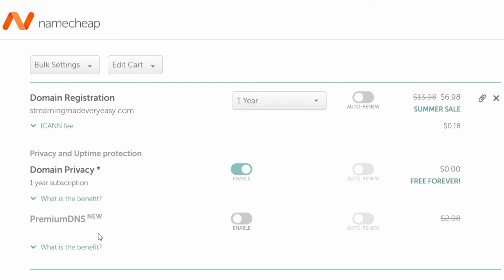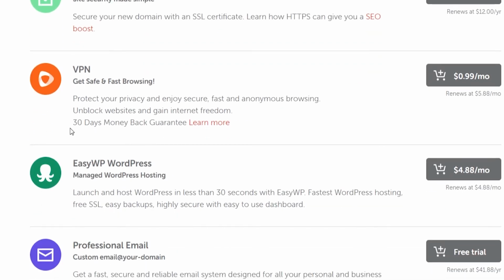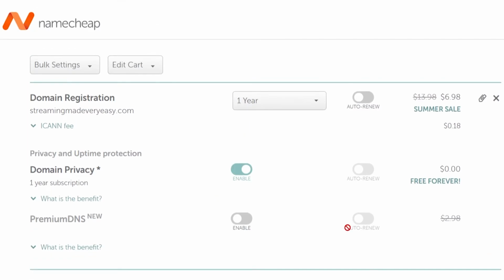Premium DNS just guarantees your domain uptime is going to be 100%. If you have this disabled, like I'm going to do, your domain name will be up for 99.9% of the time, so don't worry about it. I wouldn't get this if I was you. Then scrolling down here, you've got other add-ons which you can add if you want to. SSL certificates, VPNs, WordPress hosting, and so on. Again, I wouldn't choose any of these. I would get my WordPress hosting through another platform like Bluehost.